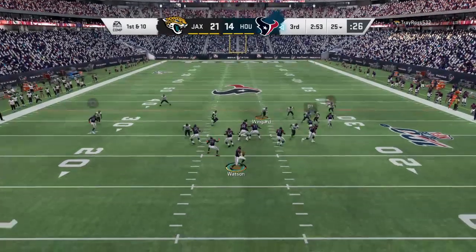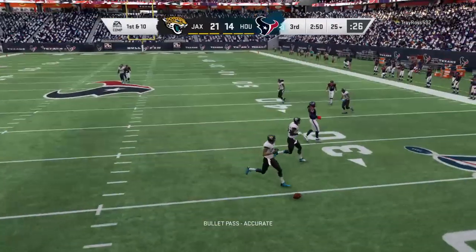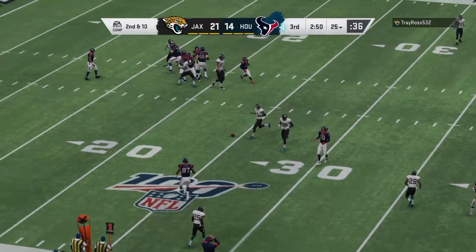A shotgun snap for Watson, and the coverage is terrific there as that's knocked down and incomplete. This has been a really nice day for the defense.